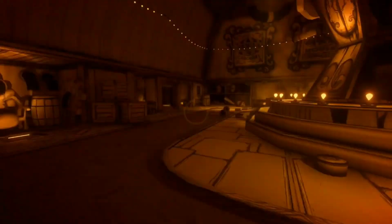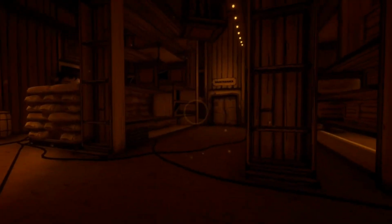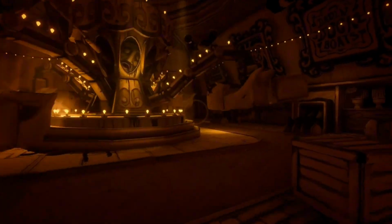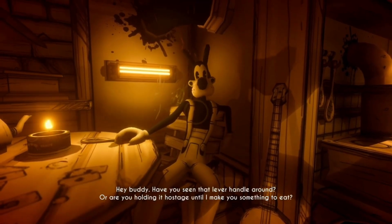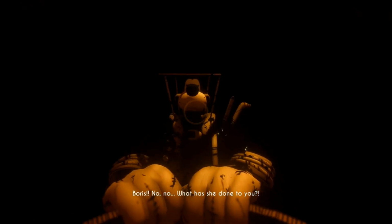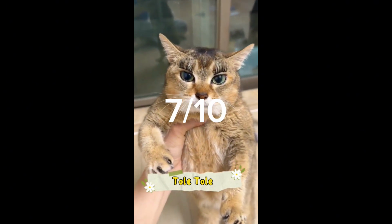And that was chapter 4. It was probably my second favorite chapter out of all the chapters. I think Bendyland is a good and interesting setting for a chapter. The boss fights are actually pretty fun because they're relatively short, and Boris, the one person that's been nice to you throughout the entire game, getting turned into a Frankenstein's monster is still pretty upsetting. So I'm going to give it 7 out of 10 Tole Tole with eyelashes on.